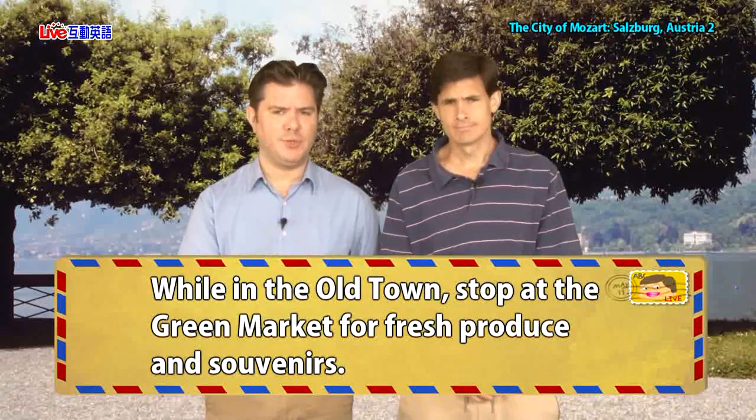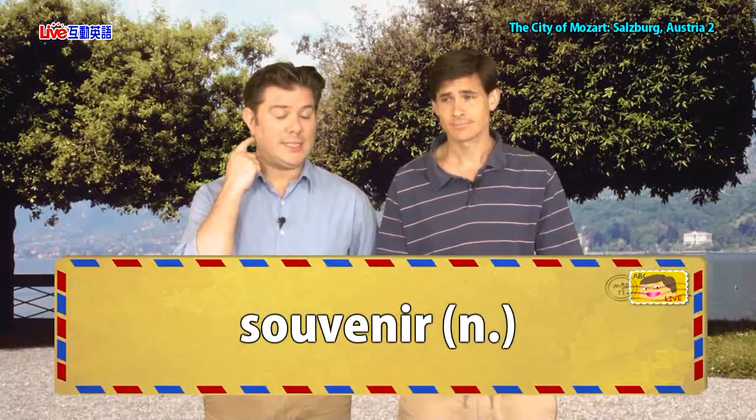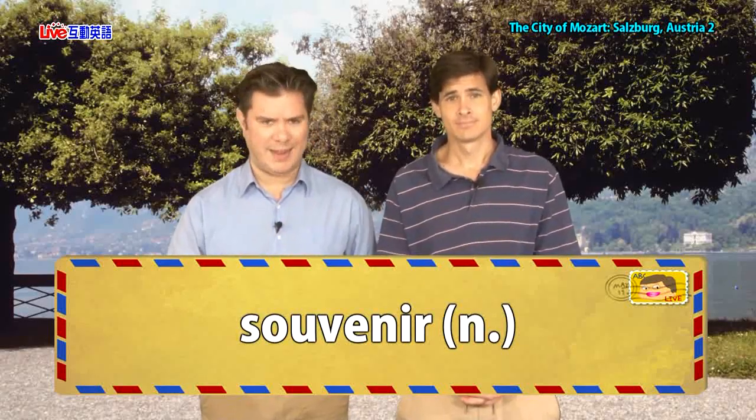for fresh produce and souvenirs. This is a good place to do some shopping, get some fruit and veg, maybe as a snack, and a few souvenirs to bring back home with you. What is a souvenir? Well, it's a noun. It's basically something that you buy to remember something by, especially when you are traveling.